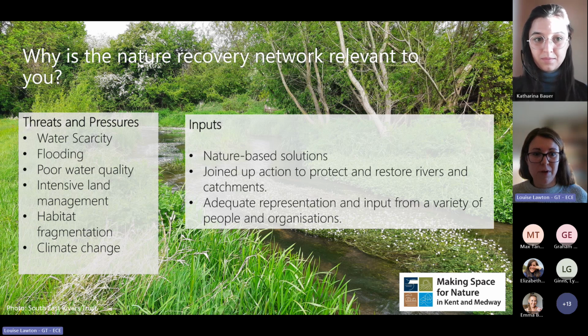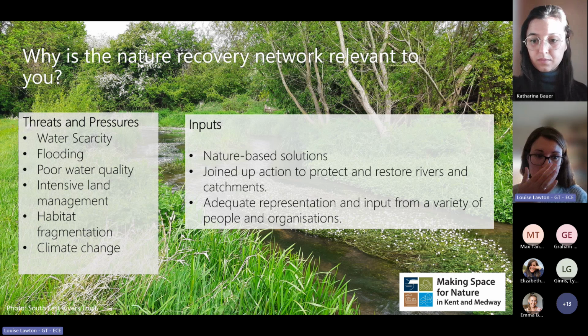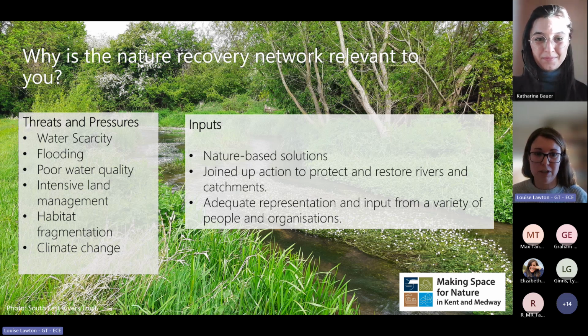So why is the Nature Recovery Network relevant to you? Firstly, we will be looking at different threats and pressures on nature. A lot of the threats and pressures are listed here. Water scarcity is obviously an issue. We're really a water scarce region down here in Kent, and those effects are only going to get worse due to climate change. So we'll have to look into ways of how we'll be able to deal with that and future-proof it. Flooding is also another issue, which seems completely the opposite end of the scale, where we're having much wetter winters, and flooding is becoming an issue because of that. Poor water quality, intensive land management, habitat fragmentation, and obviously climate change as well being an overall threat and pressure to everything we have.